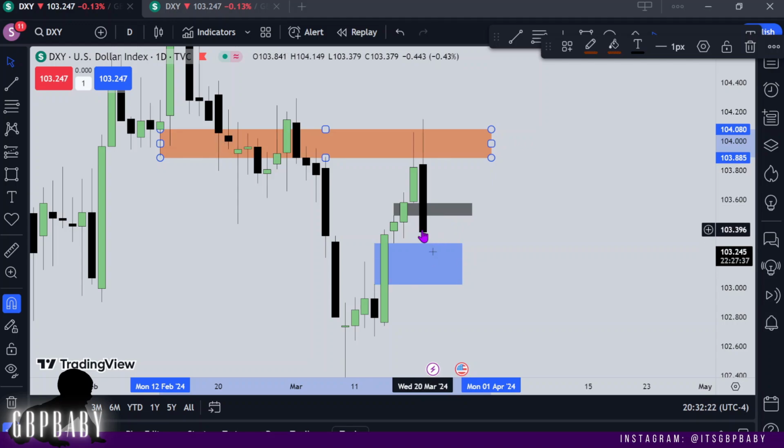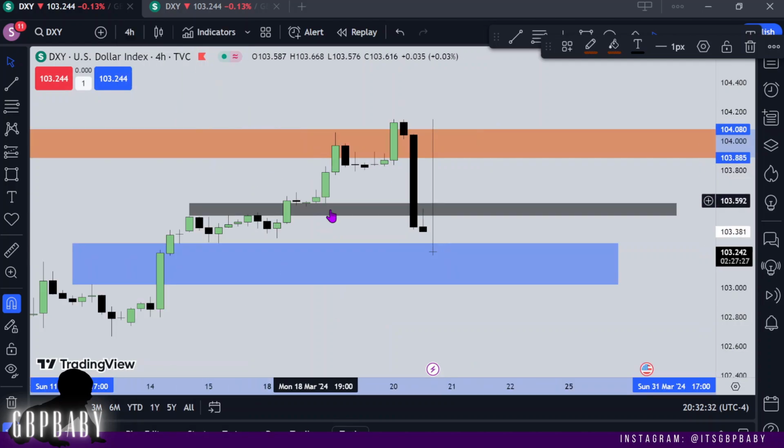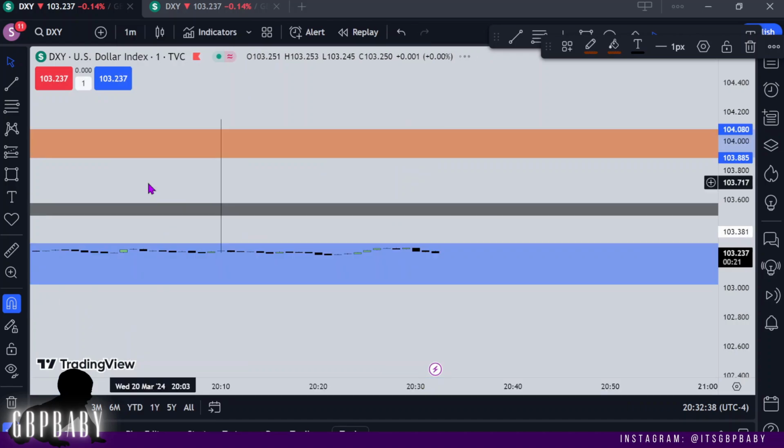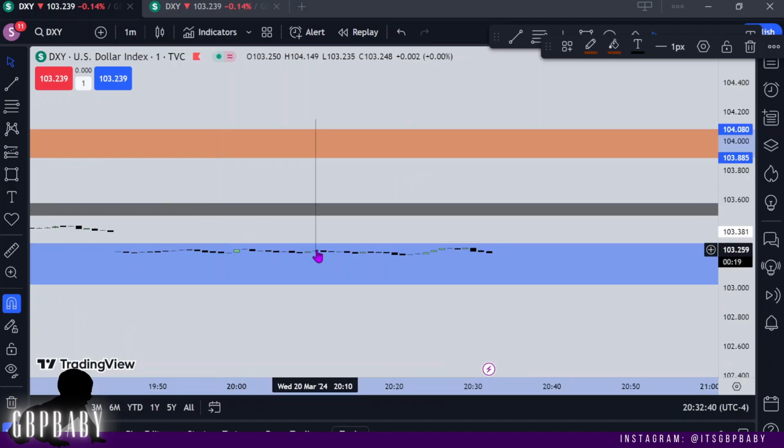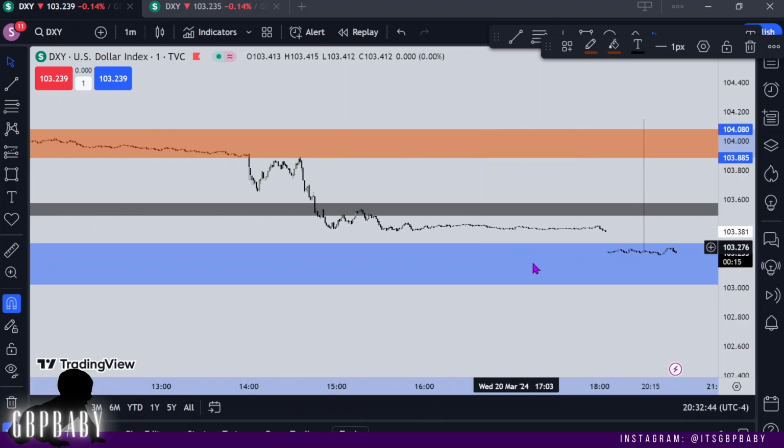But to be honest, the fact that we've gapped so low moving into the new day, this is wild to me. Like, I haven't seen a gap this large before, which is craziness. So we'll drop down to the low time frames and have a look at what we can find. And as you can see, we have a crazy wick right here. Now, I don't know when this happened. If we go to the minute, you'll see that price just wicked up one more time and obviously took out a lot of sellers.